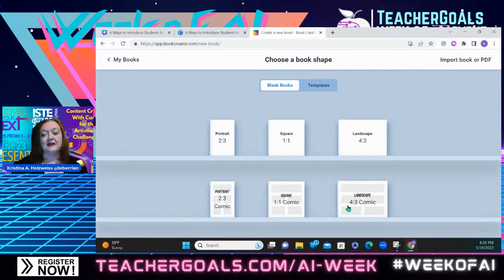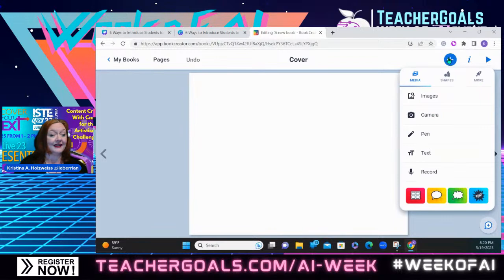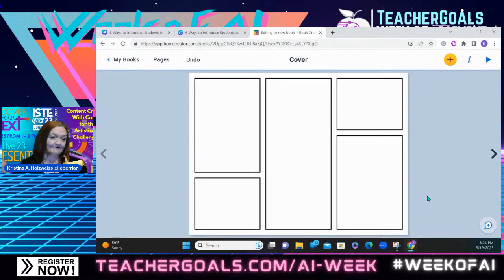So I always use this one. Again, you don't have to be making a comic book, but definitely use the comic layouts. And I'm going to show you why, because when you go to the plus sign right here and this little red square, those are your comic layouts. If you choose something from the top row, you'll never get those layouts. You'll never get them. All right. So definitely use that. So again, a quick little tutorial of Book Creator. If you've never used it before, it is fantastic.